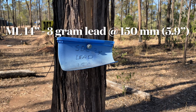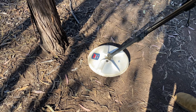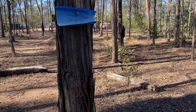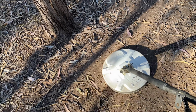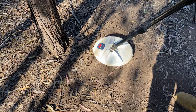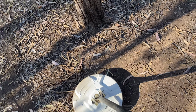It's set up 3 grams lead at 150 mil, but we'll give it a crack with the 14 inch. No mistaking that. Yeah, 3 grams of lead at 150 mil. So that's 3 grams at 150, no problems with that at all.